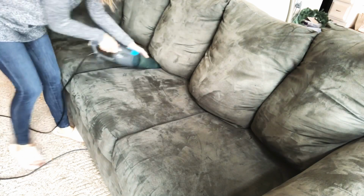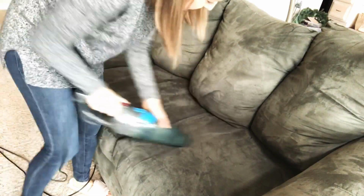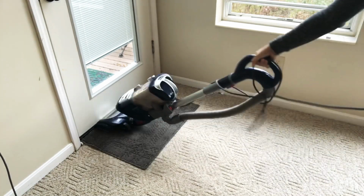Now, I will say that there was tons of glitter, garland, and styrofoam all over her main living space from us pulling decor in and out. So there was a lot of vacuuming that needed to be done.